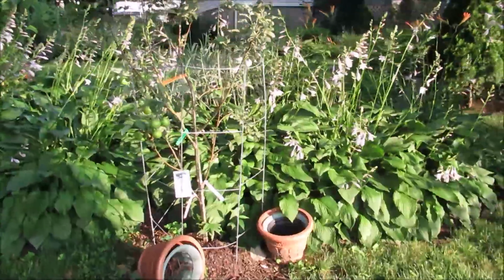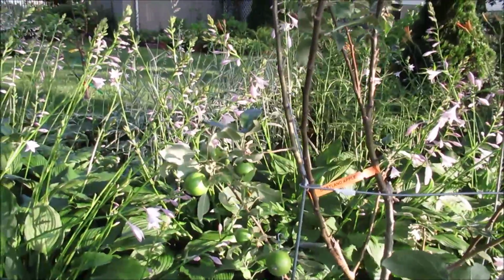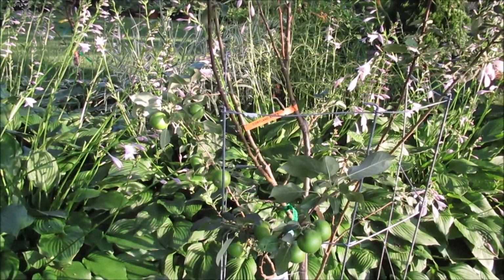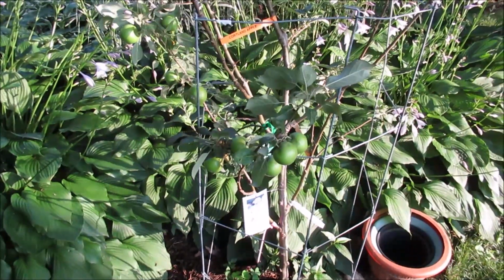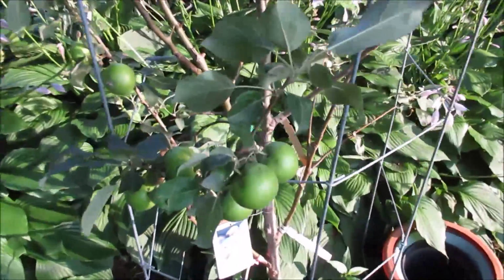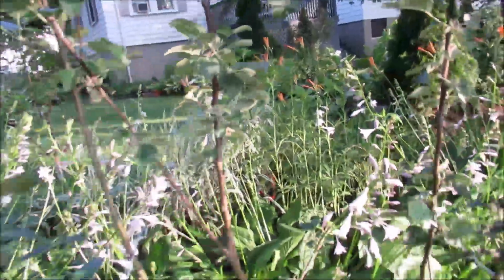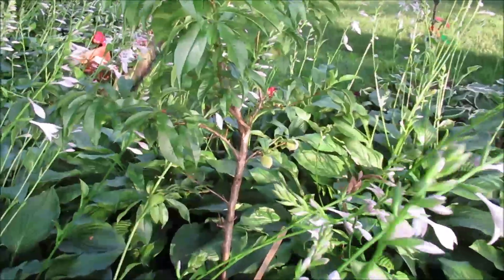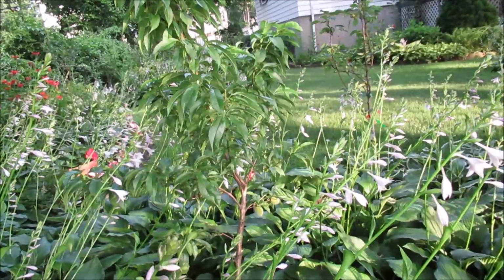Well, my apple tree is doing very well. Look at my apples. This is one of the blessings of this year, to actually desire and want apples, and to plant the tree and then to have the tree produce these apples. I am so excited about this. It is inspiring me to plant more apples. And then here's my peach tree. So I have a few peaches holding on there.